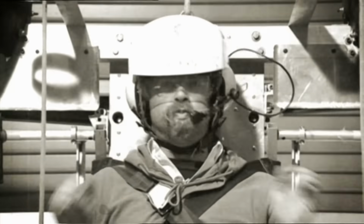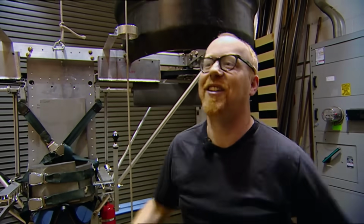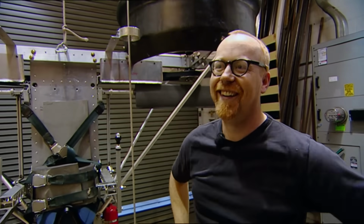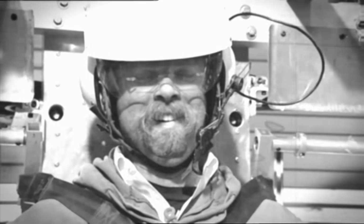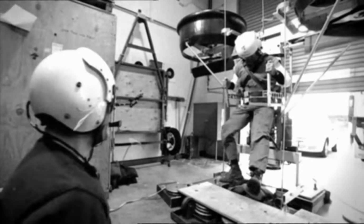Seeing Jamie in the machine is just amazing. He really does, with the mustache, end up looking like one of those turn-of-the-century guys in the huge flying machine that goes off the ramp and off the cliff. And unfortunately, he's met with about as much success as those magnificent men in their flying machines.